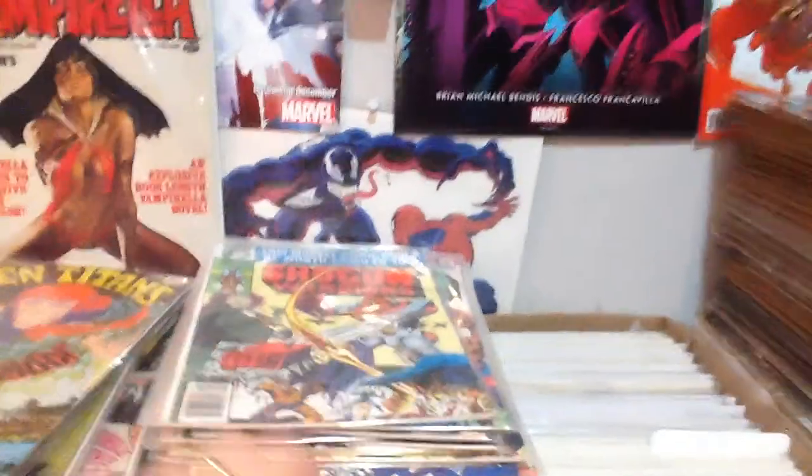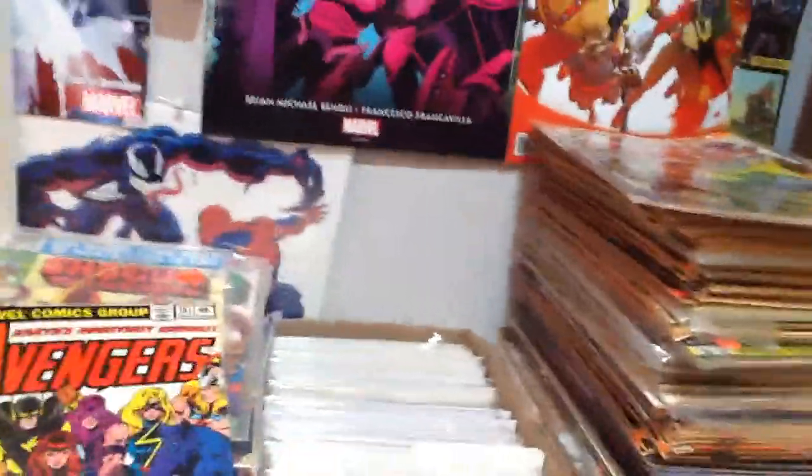So that's it. I think I have number 2 through number 20 for Shogun Warriors. Those were all for a quarter apiece. This book was the best book that I was able to grab.